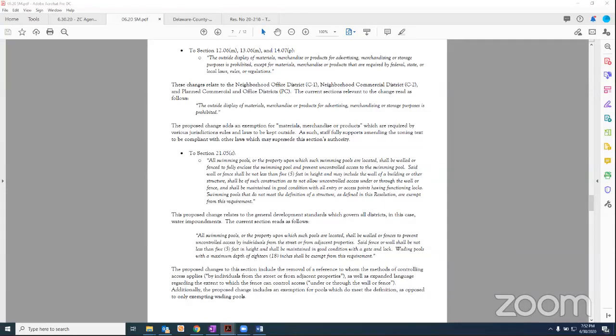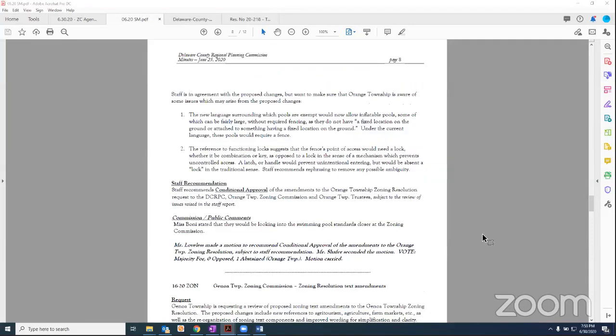And then Scott, or regional planning, makes a comment, and this is more specifically for the pools, that the reference to whom methods of controlling access supplies by individuals from the street or adjacent properties, as well as expanded language regarding the extent to which the fence can control access. Additionally, the proposed changes include an exemption for pools which do not meet the definition, as opposed to only exempting wading pools. So these are really for those like kiddie pools or above-ground temporary pools that you can easily move around. Staff is in agreement with the proposed changes, but wants to make sure that Orange Township is aware of some of the issues from the proposed changes.